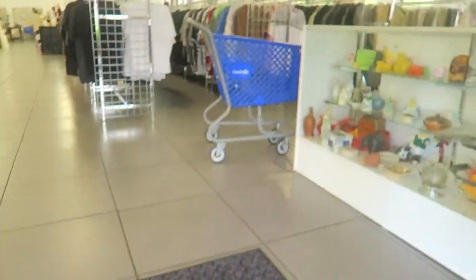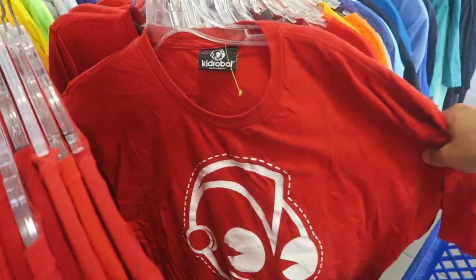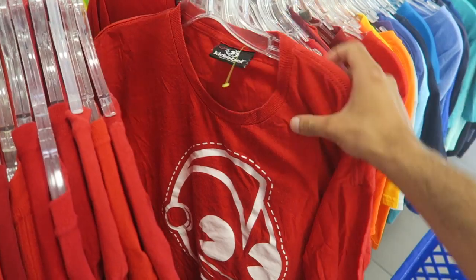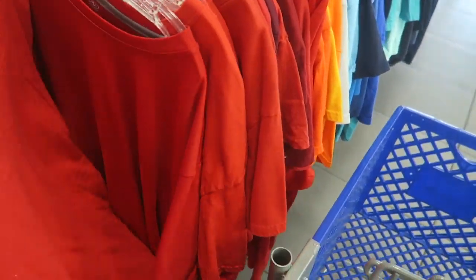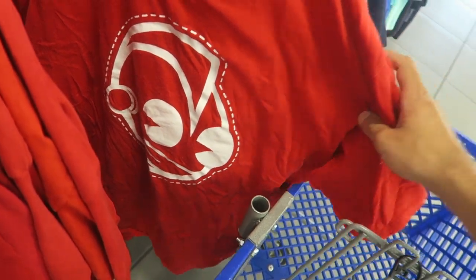Well, Goodwill number two, like I said, let's hope we have some better luck. It is late though, it's like 5-6 in the afternoon and usually I don't come out this late. Well, any normal day I would pick up this Kid Robot shirt, but I'm actually trying to get rid of them at the moment, so I think I'm just gonna leave this one behind just because I do have so many of them. So if you guys want a Kid Robot shirt, I'm selling them for like 15-20 bucks.